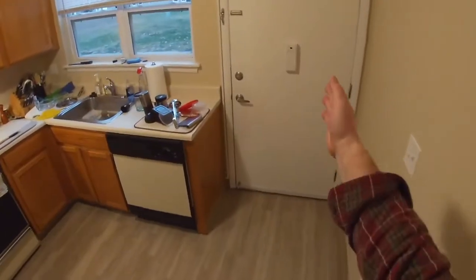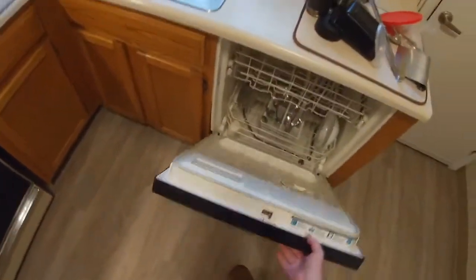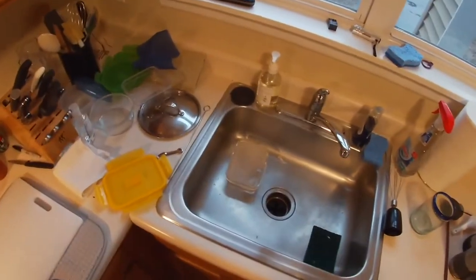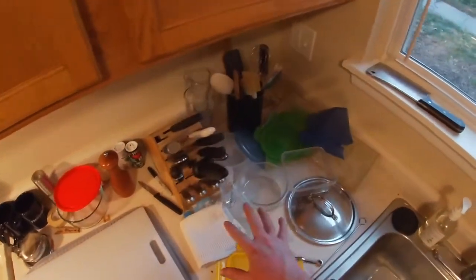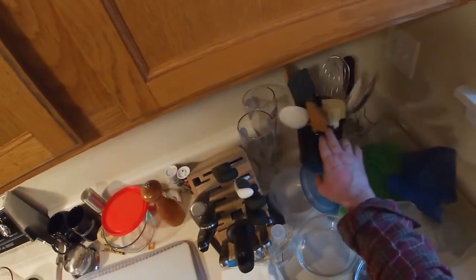Okay, so this is the kitchen. We got the back door here, and we got a little dishwasher, and a little prep space here, single basin sink, which I like better than the dual basin. A little bit more workroom, although I use it for drying dishes a lot. Got a little spinnable bain-marie for utensils here.